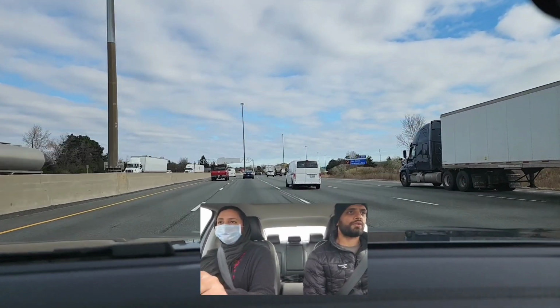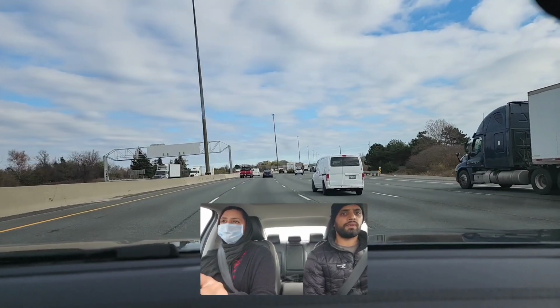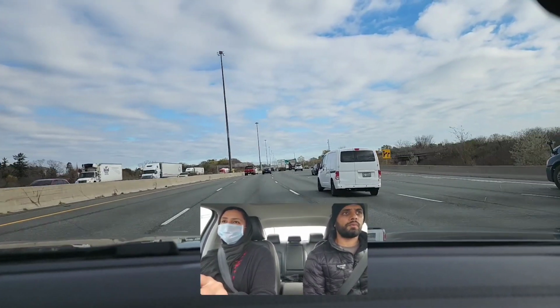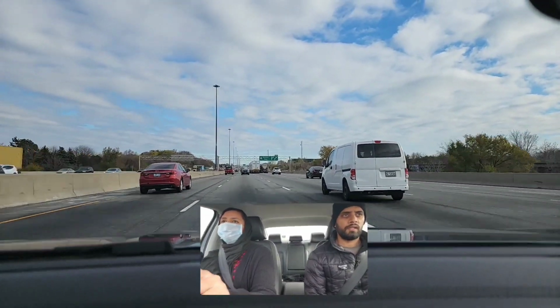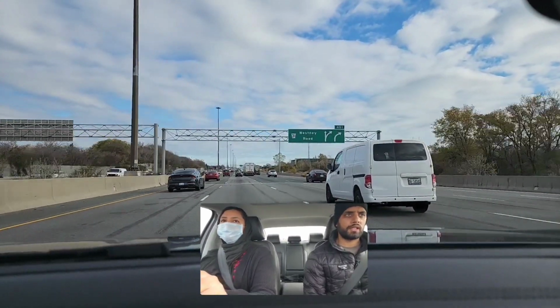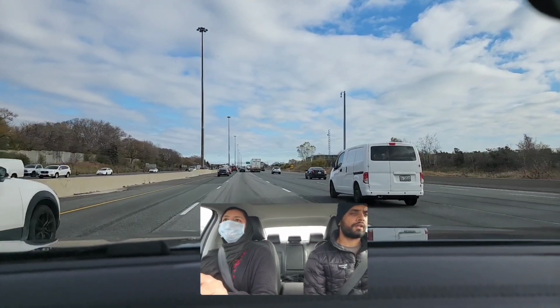Do the lane change to the right when it's safe to do. So now you have to make a decision. There is a vehicle on the right hand side. Either you will speed up a little bit and come in front of him, or you will reduce your speed and go behind him. So you have to make a decision and then do the lane change accordingly, okay? So do the lane change to the right.